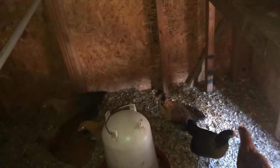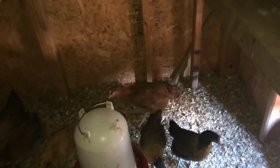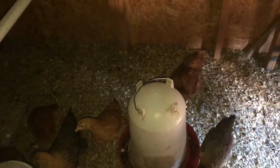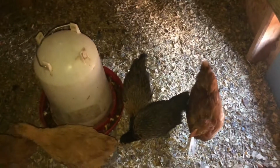Alright, so it's extremely windy out today, about 30 miles an hour. You kind of get used to it not being that windy in the fall, and then towards wintertime, the north winds come. So it's 30 miles straight from the north, so it's kind of a cold wind too.